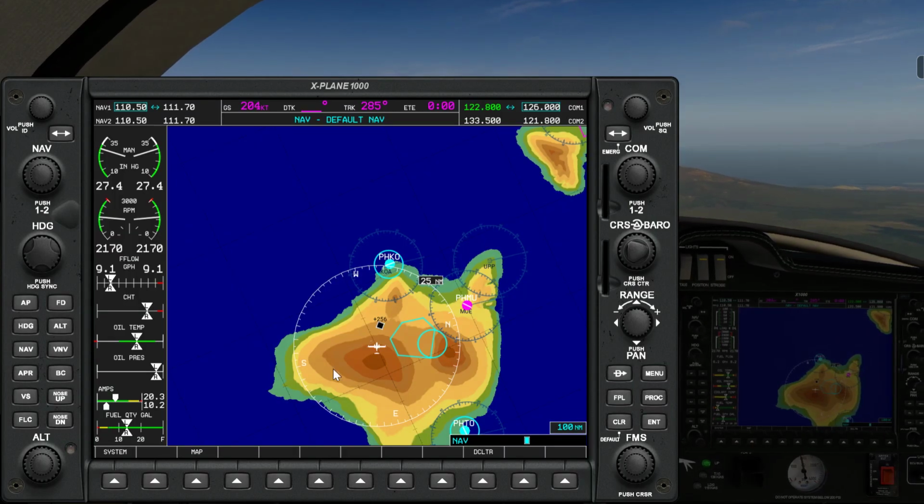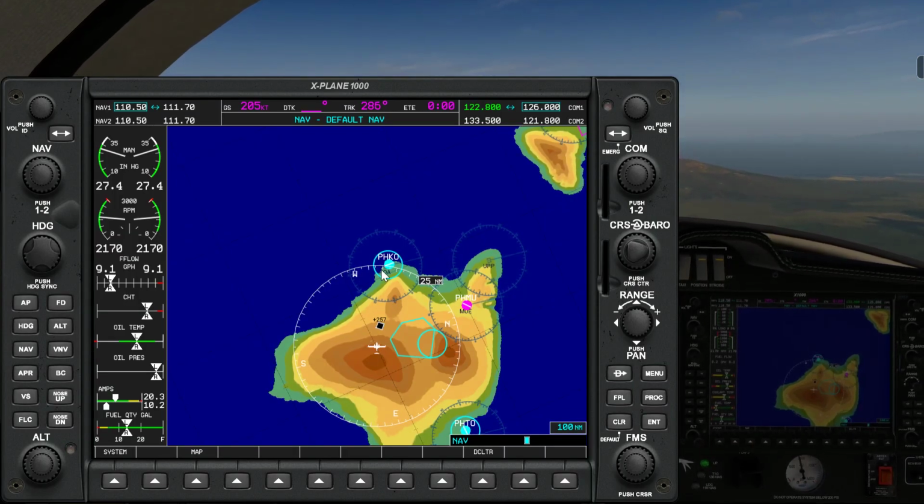Alright, so it looks like our airport is just off to the side. Just fly right by this one.